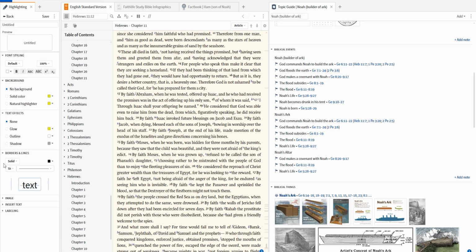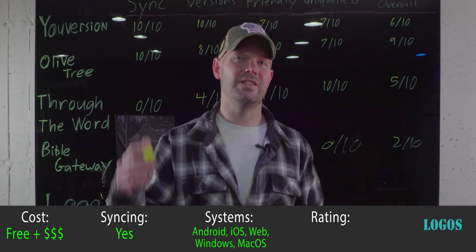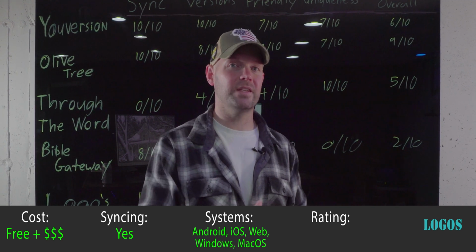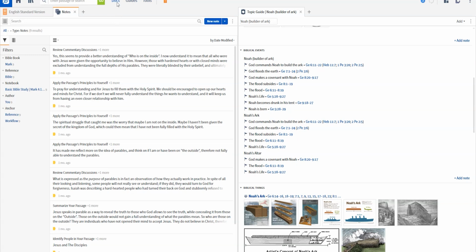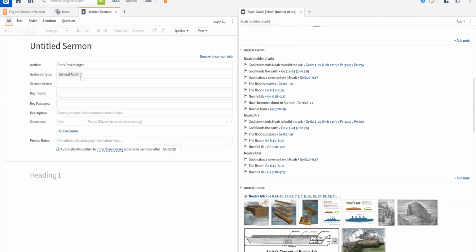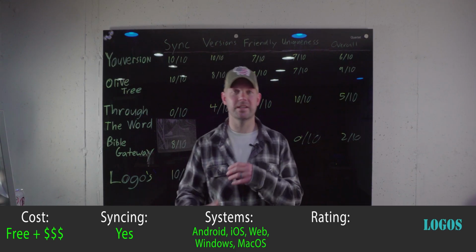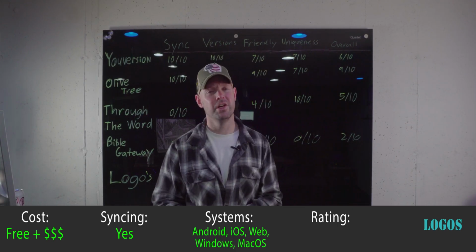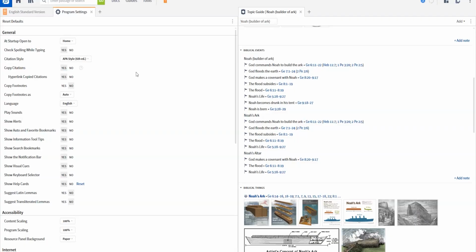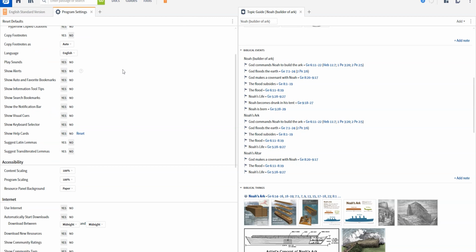As far as the note-taking goes, again, this app takes note-taking to the next level. So much so that if you're a pastor, you can actually use the built-in tools to help you write your entire sermon. I mean, it's got its own word processor built in when it comes to notes. As far as customizing text and colors and icons and all that stuff, you can customize tons of different stuff in this app. Just check out all these different options right here alone.